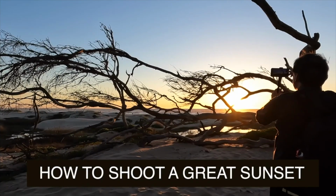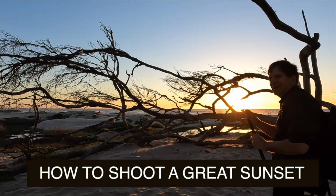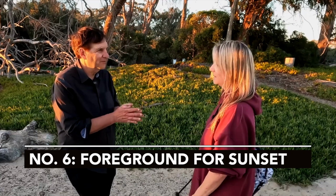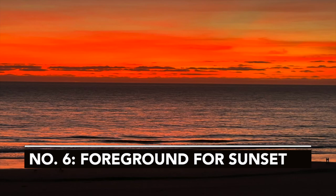What's your secret to shooting a great sunset? No secret, it's the sunset. Just taking a picture, but some pictures look good, some pictures don't. Again, having something in the foreground really makes a sunset picture a lot more interesting. Yes. How boring is a picture of a body of water?